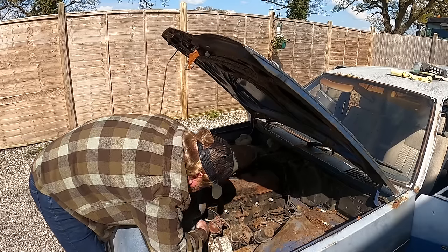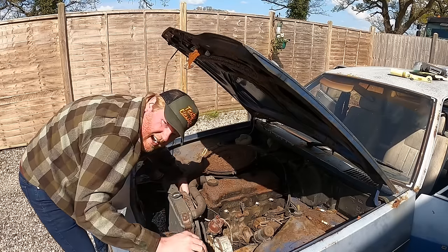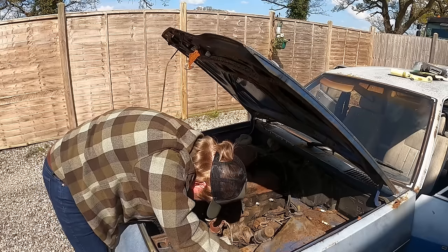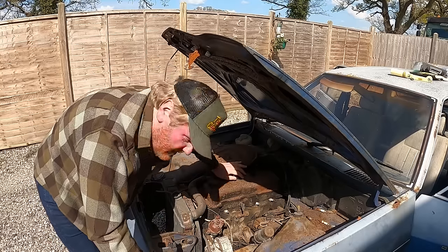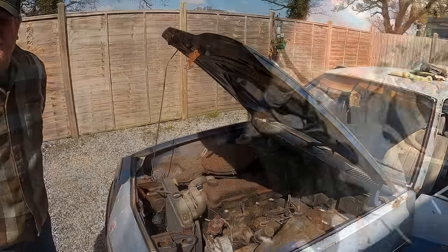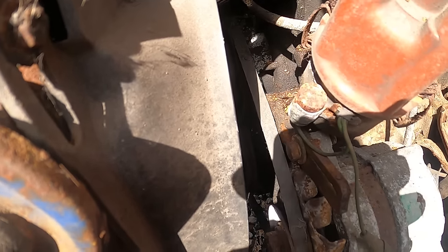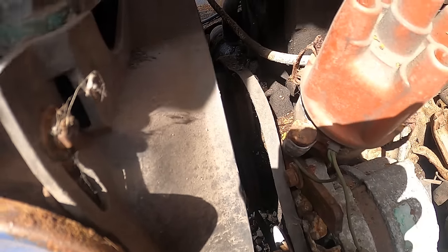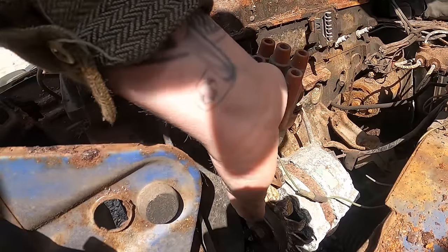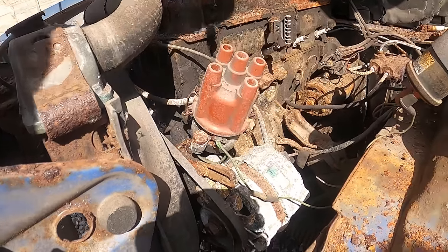Oh my God. I'm sure that moved then, that did turn over. Oh! That's turning over. That is turning over, look, look. Just keep your eye on that pulley down there. That is moving. Okay. Belt seems to be quite stuck on all of this stuff, but... Oh! Oh, fantastic. Okay.